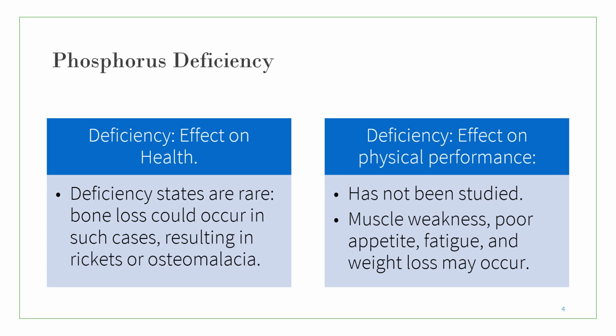Phosphorus deficiency, while rare, can have significant effects on health and physical performance. The deficiency states of phosphorus are uncommon. However, when they do occur, they can lead to bone loss, resulting in conditions such as rickets in children or osteomalacia in adults. The impact of phosphorus deficiency on physical performance has not been extensively studied. Nonetheless, individuals with low phosphorus levels may experience symptoms like muscle weakness, poor appetite, fatigue, and weight loss.